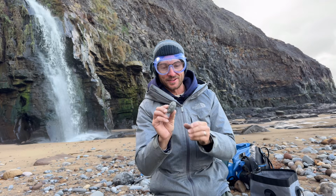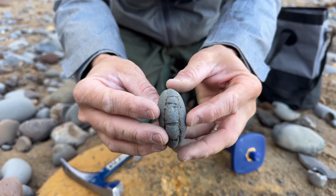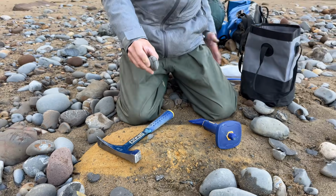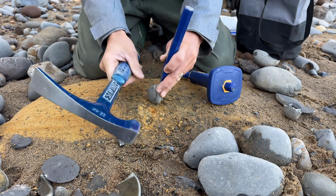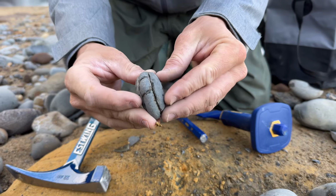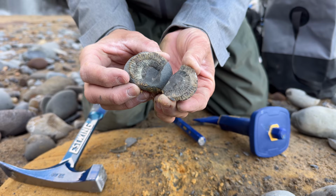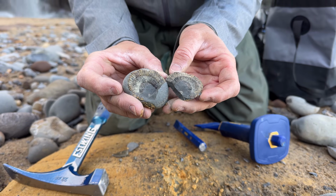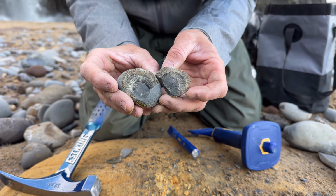All right, this is the one Tabitha found. Looks like a really good nodule. We can see the keel has been worn away, showing an ammonite inside. Should split rather nicely. Hey, all right. Here we go, we'll do a reveal. Whoa, look at that. That one still has some of the pyrite on it too. That's beautiful. That's what we flew over here for. Some 183 million year old ammonites.